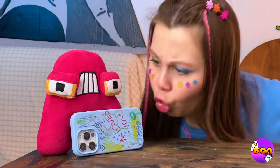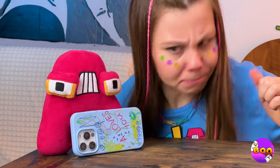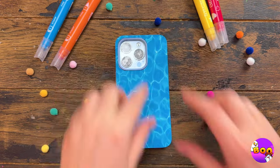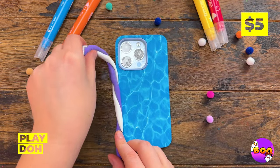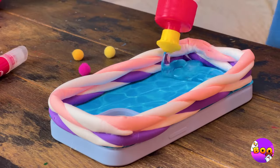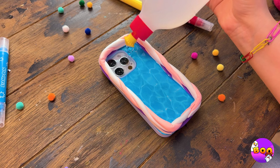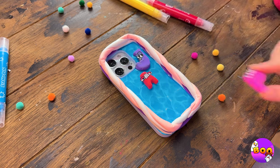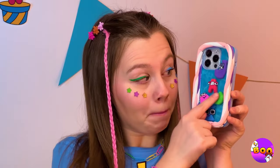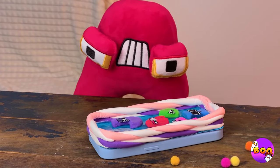Speaking of which, yours could use a makeover too. Let's start with a new case. Add a nice clay rim. And fill up the inside with clear liquid glue. Our alphabet friends are going for a swim. Here, A, join the pool party.